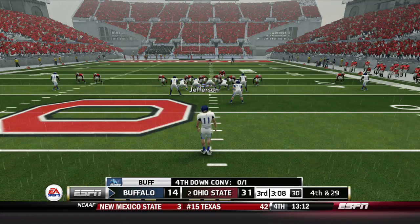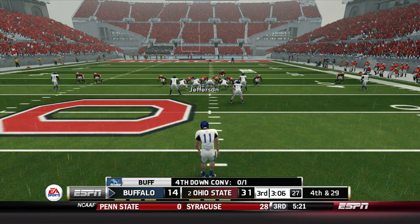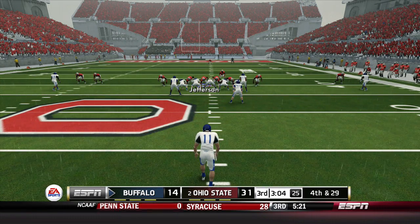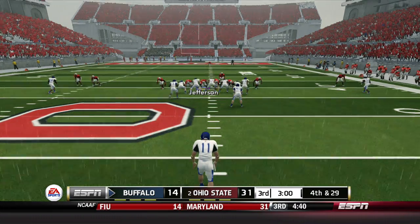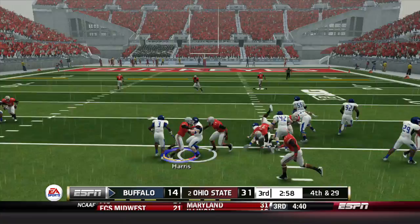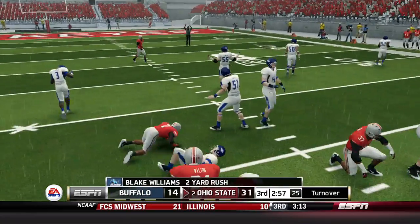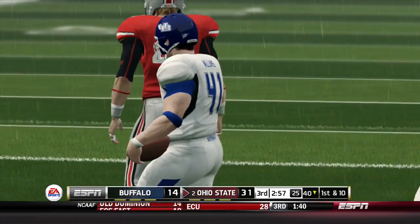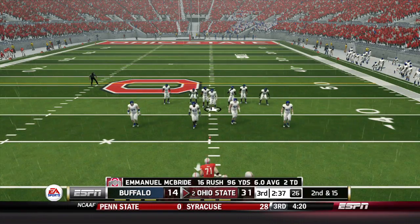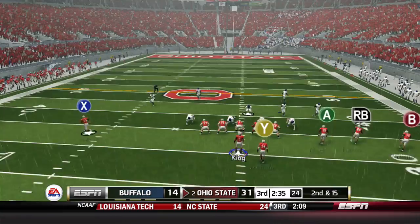Oh, I think after the sack, it's now 4th and long. Let's see if he aims for the sideline and tries to get this thing down deep in their own territory. Tackle made at the 40-yard line. Big stop by the defense. Great play there by the D. It's early. 2nd and 15. Ball on the 35-yard line.